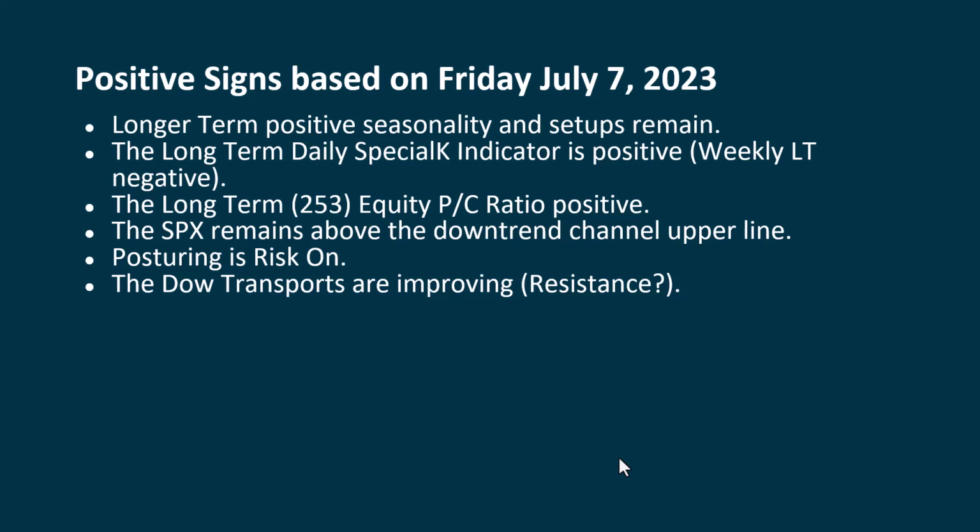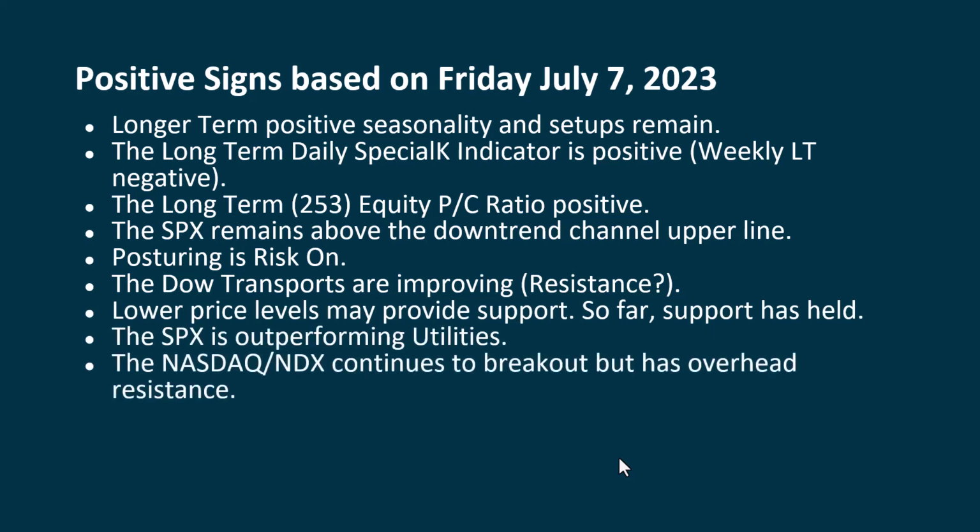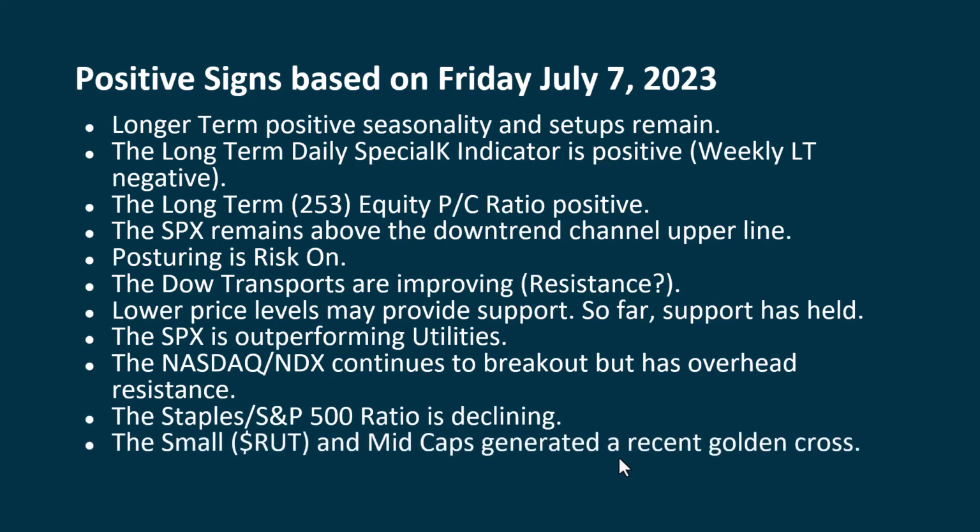And now are we going to turn back up and try to deal with that resistance level again? Lower price levels so far have been providing support. The S&P is outperforming utilities. The NASDAQ and NASDAQ 100, we're keeping an eye on that. We have the 61.8% fib retracement level for the NASDAQ and the previous high for the NASDAQ 100. The Staples to S&P 500 ratio is declining, which could give support to the S&P. The Russell 2000 index did generate a recent golden cross, as well as the mid-caps. Small and mid-cap growth continue to be positive, even though we saw some weakness on Friday.